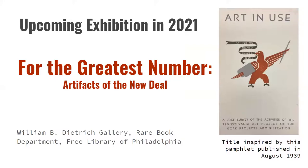If you look at this on the right, art in use, that is where we got our title. You can see the eagle holding the little banner strip that says art for the greatest number of people. That pamphlet's from our art department.